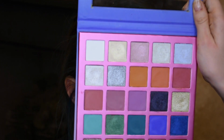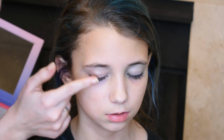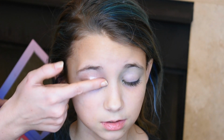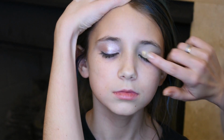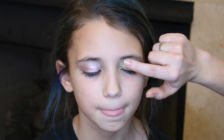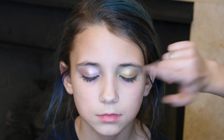Now we're going to go into this shimmery kind of pinky champagne color. It's a very, very elegant, pretty shade. It does kind of blend into her skin tone, but you can still see when she rotates how pretty it is. It's a gorgeous, subtle, beautiful shimmer. Next we're going into this very yellow gold shimmer. It's a beautiful yellowy, almost has like an orange sheen to it. Gold.